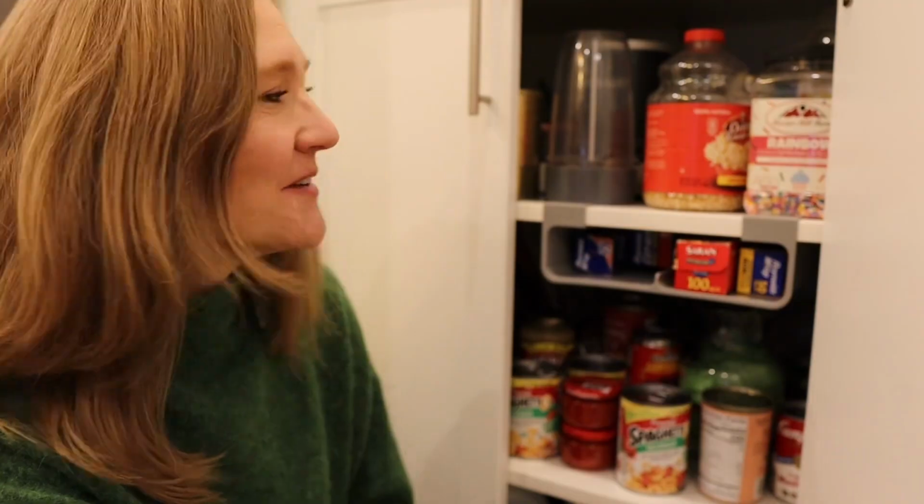I used to go digging through my cabinets. I couldn't find the saran wrap. It was very annoying. This has been so much better, so much more helpful. I've been using this for a couple of years now and I love it. And I think this will help keep your kitchen organized.